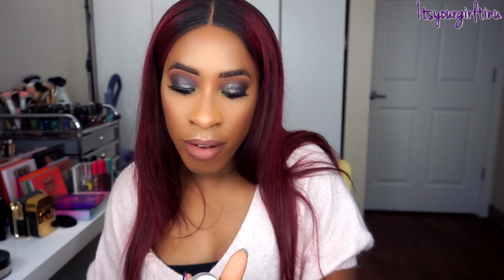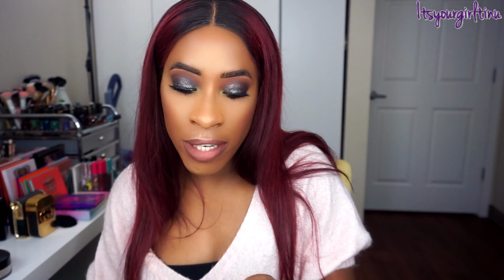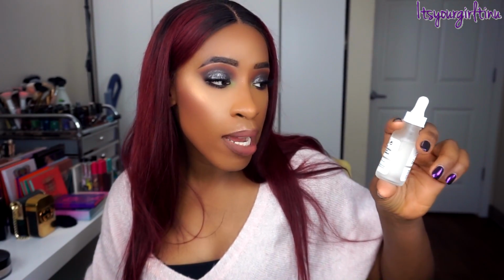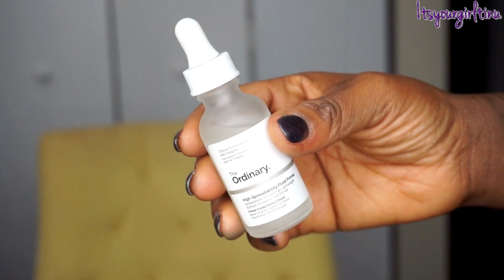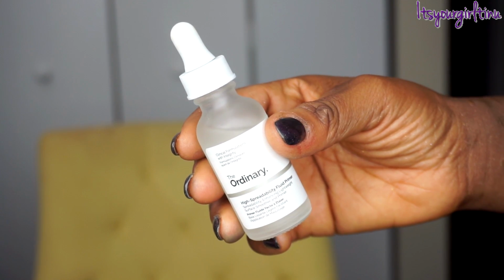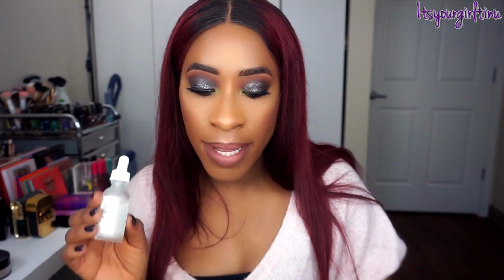My favorite drugstore primer happens to be from Abnormal Beauty. It's The Ordinary. This line is discontinued on Sephora, but you can find this line on Hush.com. This primer is freaking amazing. It's like a pore shrinker. I have problems with pores, and I use this as my last step before I apply my foundation. It basically shrinks them up, like lotion. And it's only $7. It's really inexpensive.